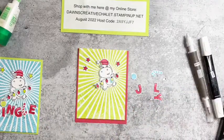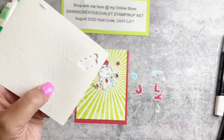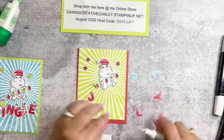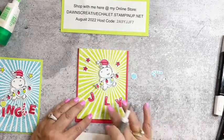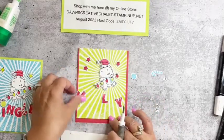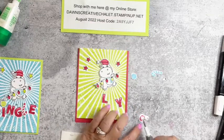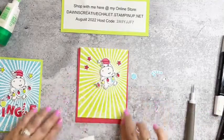Now the other thing I wanna do is we also have mini dimensionals. Fun size, as I call them. And I thought it would be fun to pop up these letters. Now you're saying, what the heck? That doesn't really spell anything. But it's going to. All right, so we're gonna go ahead. I think I'll pop up these three that I colored, and then the other two we'll leave to go ahead and directly glue to the card itself. And then let's see here, the L and the Y.